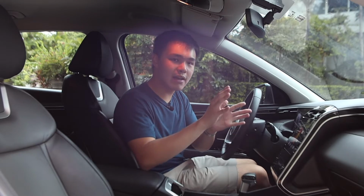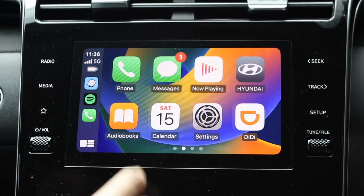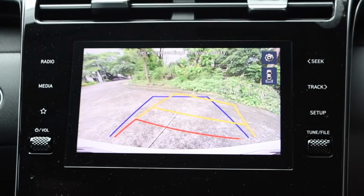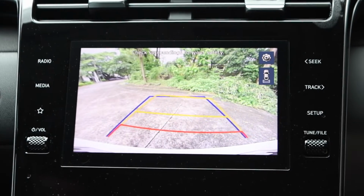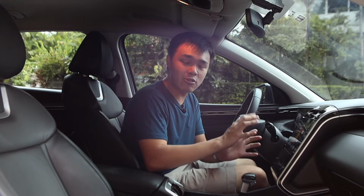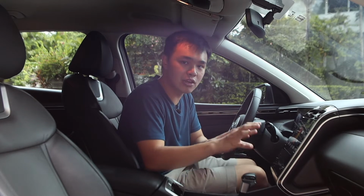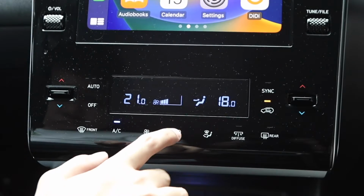Towards the center though, you have this 8-inch touchscreen with wireless Apple CarPlay and Android Auto, and this is also where you will find your reverse camera with guiding lines. The resolution isn't the highest out there, but it is more than usable. I also really like how Hyundai maintained this separate panel for your AC system. It just is so much easier to use.